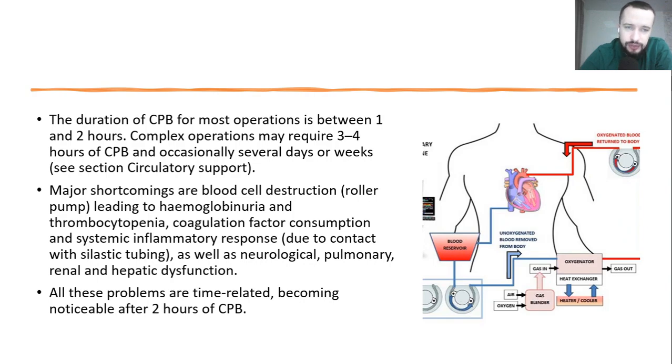The duration of CPB for most operations is between 1 and 2 hours. Complex operations may require 3-4 hours of CPB and occasionally several days or weeks. Major shortcomings are blood cell destruction by the roller pump, leading to hemoglobinuria and thrombocytopenia, coagulation factor consumption, and systemic inflammatory response due to contact, as well as neurological, pulmonary, renal and hepatic dysfunction. All these problems are time-related, becoming noticeable after 2 hours of CPB.